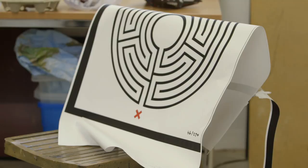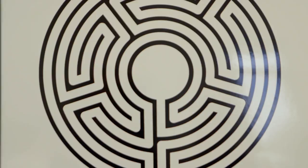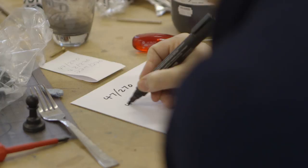Every station will have its own different labyrinths. There are 270 stations, and we thought it'd be nice to number each one a bit like a print edition or something that alluded to the fact that this is an artwork.